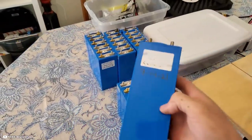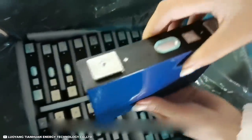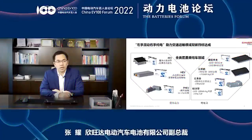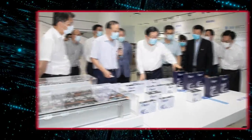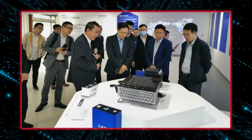Cell-to-pack tech is usually used with lithium iron phosphate batteries, since for the NMC ones, the cells need to be prismatic. This is exactly what CATL showed during their presentation: 6 columns of 20 prismatic batteries, or 120 prismatic cells in the Kirin battery pack.